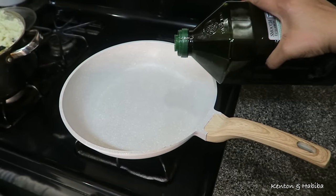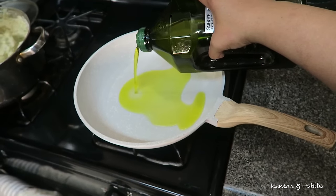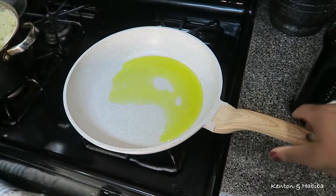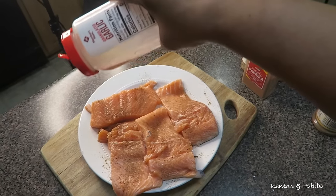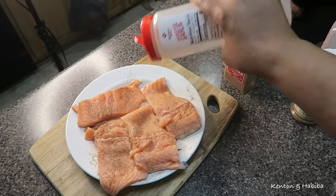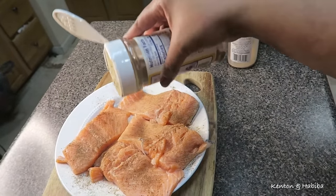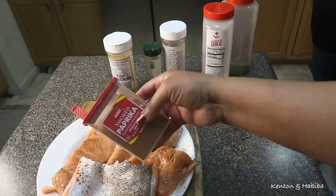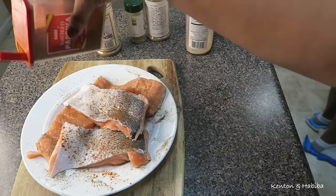Mashed potatoes looking good. I have a big pan here and I'm adding some olive oil to that, just a few tablespoons to cover the bottom. You see, so not too much, just a little bit. And then I'm adding some more seasoning onto the fish, again the back and the front. Fish seasoning, black pepper, garlic powder, paprika, whatever seasoning you like.